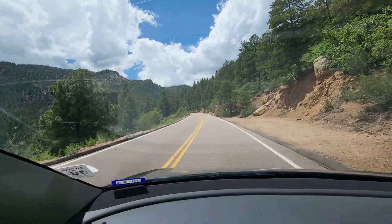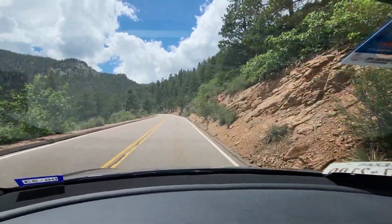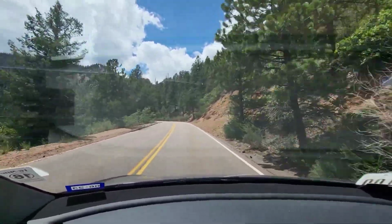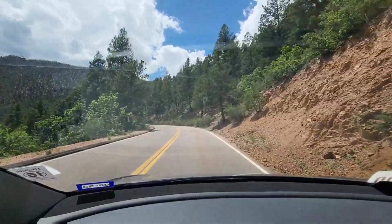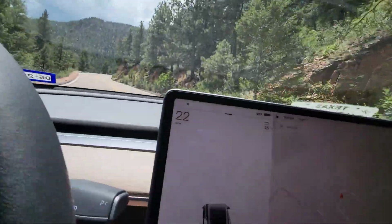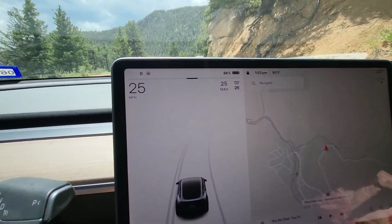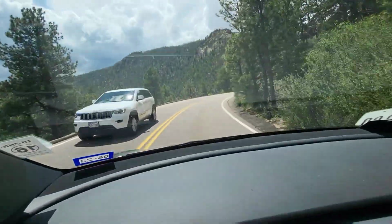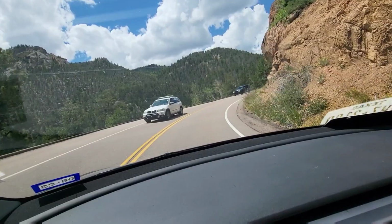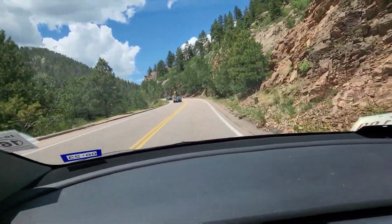And for people who haven't been here before, I strongly urge everyone, if you get a chance, to make a journey up here. And if you can do it in an EV, even cooler. As far as battery, we're still sitting at 88%. That's why we charge all the way up. My guess is that I'm probably going to use like 25% of the battery getting up here, and then I'll probably gain a good amount coming back down with the Regen.